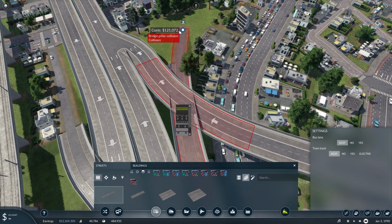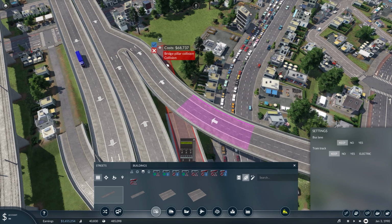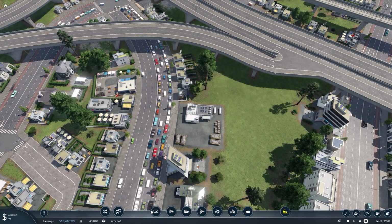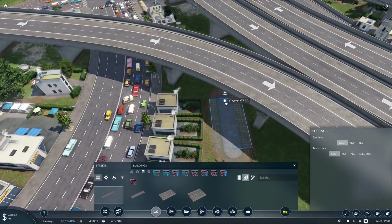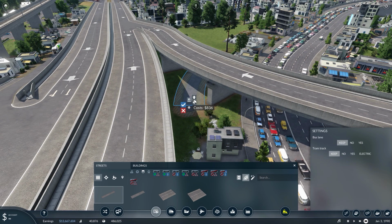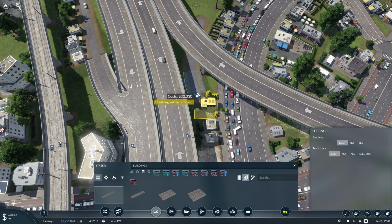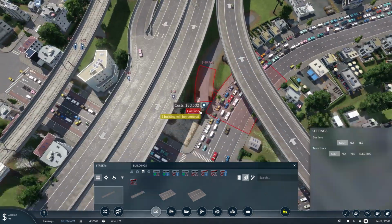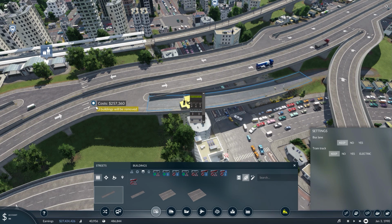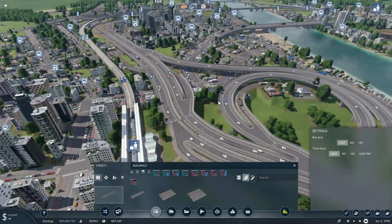There's a bit of a bridge pillar connection issue here. I don't think it will really ever go away. Could start it from the opposite side, see if that works. A little bit better, maybe. That way I can get kind of by the bridge pillar, and see kind of how far we can take this. Something like that. May work.